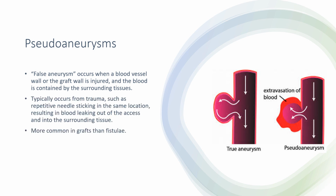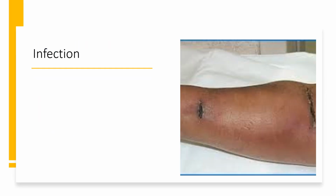It is more common with grafts than fistulas. Infection is another potential complication, particularly if the skin is not sterilized properly or if the sterile field gets contaminated, again, say with a glove or with an ultrasound probe.